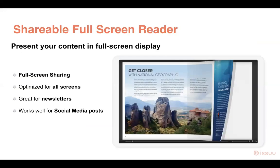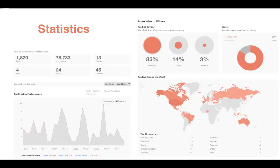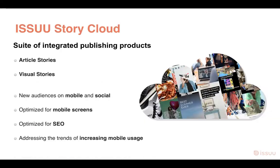Do you want your readers to read in full screen? Then send the shareable full screen link. Are you concerned that they will be having troubles reading the text? Then you can use article stories.